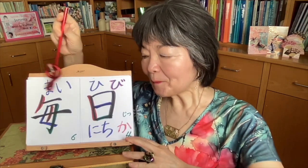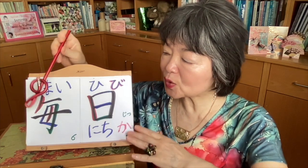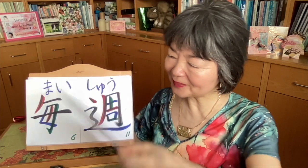Every day, 毎日. I show you kanjis because these kanjis are basic and they are from JLPT level 5. So I want you to remember and recognize them. We already studied them in my kanji videos, right? So 毎日 every day. And now 毎月. This is the moon. 毎月 means every month. 毎週 every week. 毎年 every year.